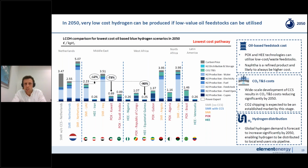For steam naphtha reforming, you'll see that the feedstock cost still remains high, and this is primarily because naphtha is a refined product and therefore is likely to still have high costs associated with it. This is potentially a limiting factor for the technology. However, in some regions, it still may be possible that low-cost naphtha is available. But to summarize, these very low-cost hydrogen are primarily driven by the fact where you can essentially get your feedstock for almost no cost. So that is where there is potentially a niche in the market for oil-based hydrogen production.